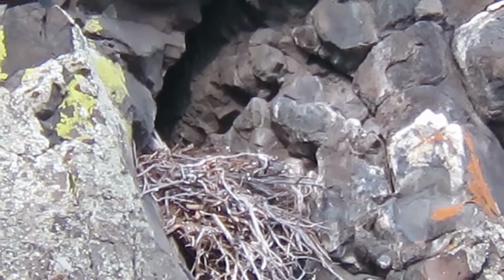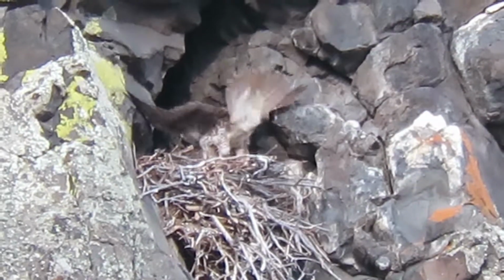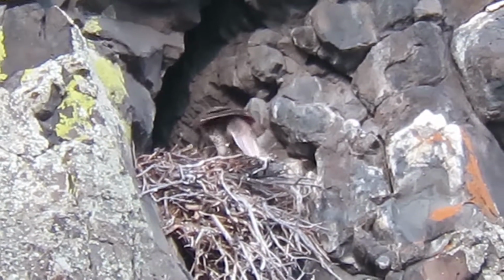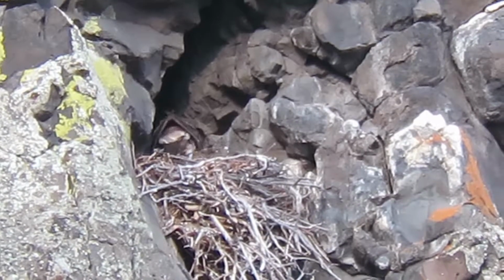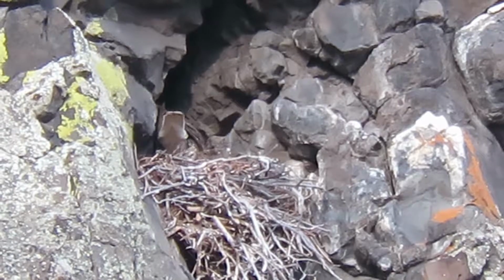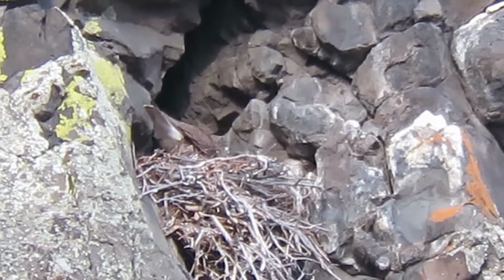All right, well, check around here and find what else is going on. Oh, there's the other one back, see? There's Mama now. She's back in there, gonna relieve Papa, and there he goes out. All right. So there we go. Now we'll see if we get a feeding here.